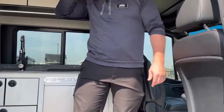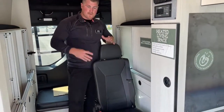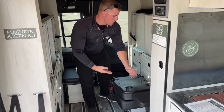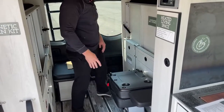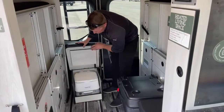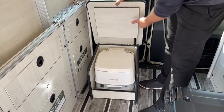As we come inside here, let's actually start at the back. Something I like about this seat is if, let's just say we're done traveling for the day, no one's gonna be sitting in the seat and we're just kind of lounging in here, we can tuck it over to the back corner, and then we're still able to put our bed down, which I'll show you in just a second. Now this little box back here is going to be a portable toilet. Just a small Thetford porta potty. Kind of an emergency situation, backup plan.